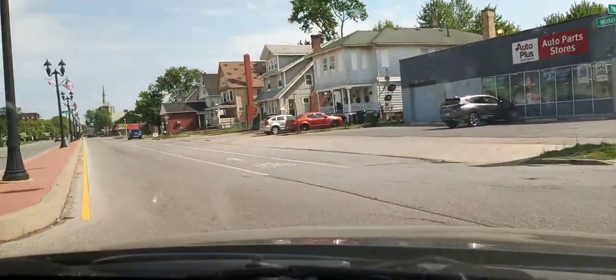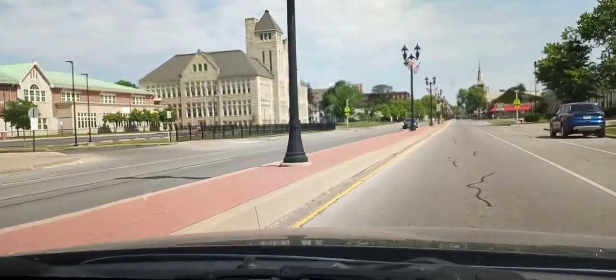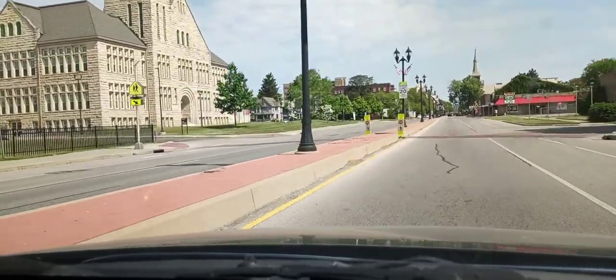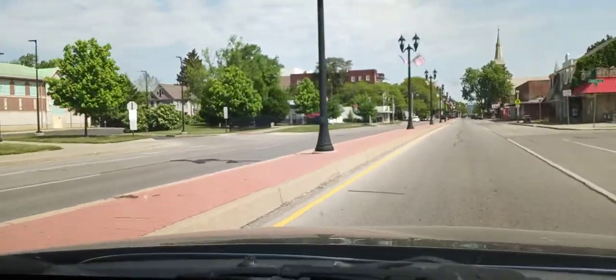Now I'm gonna be passing up the front of the high school here, and the front of the building, the brick part, that's the original building of the old high school that used to be there. See that building right there is the original building. The rest of it is new.